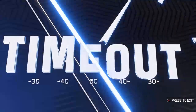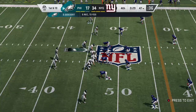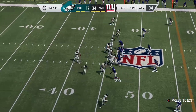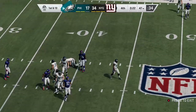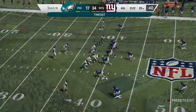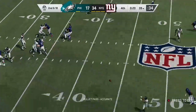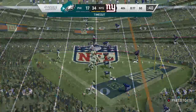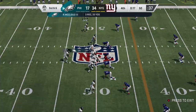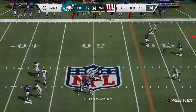He's got his man on the crossing route. The Eagles going to take the first of their timeouts as the clock will stop with just under 30 seconds left to go. Wentz. Nowhere to escape, and he goes down. Now the Eagles will use the second of their timeouts as they stop it with 22 ticks to go in the fourth. To try again after the sack. Wentz. He's got the hook up to McLeod. The Eagles will take their third and final timeout as they'll stop it with 17 seconds to go in the game. From midfield, here's Wentz.